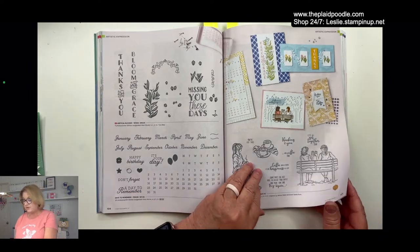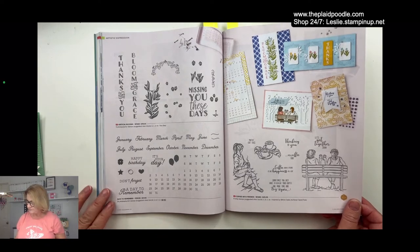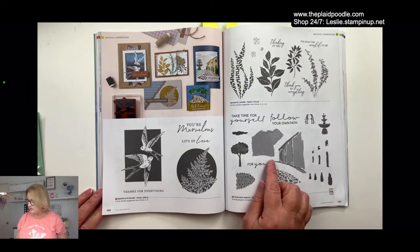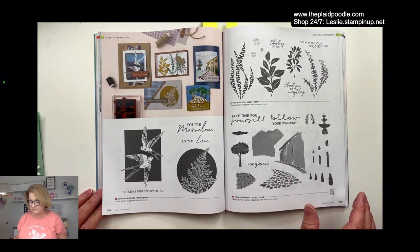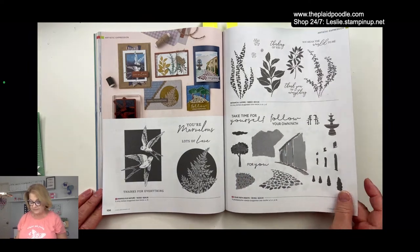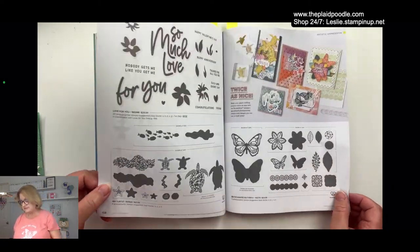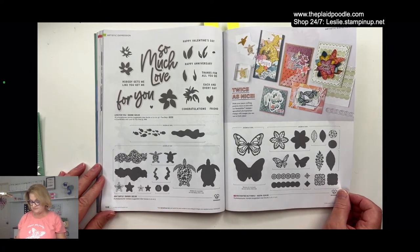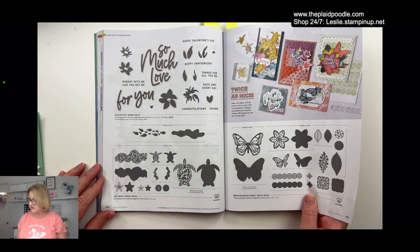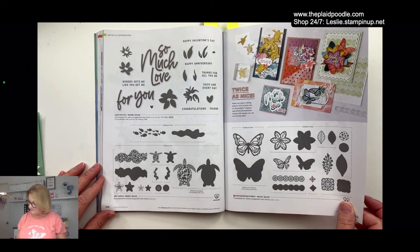Here is a Days to Remember. Still, it's returning. Coffee with Friends. This is really fun. Your Path Awaits. We haven't been able to order, so I can't wait to see what people do with that. I think I'm going to like that, but I have to wait and see. Sometimes I have to see what people do with it. They took away all of our other butterflies, so they had to give us some more. So the Enchanted Butterfly.